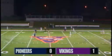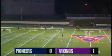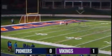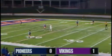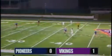That gets thrown in. Marquis with it for the Pioneers. She gets it stolen. Vikings now with it. Garcia tries to find Kerr. Going chase towards that box. Otto comes well off her line, sliding out, makes the stop. As Otto will punt this one away.